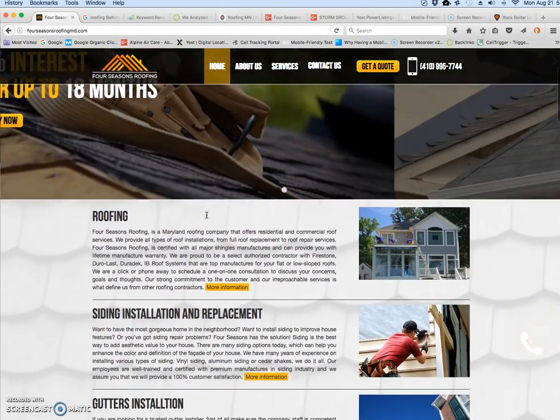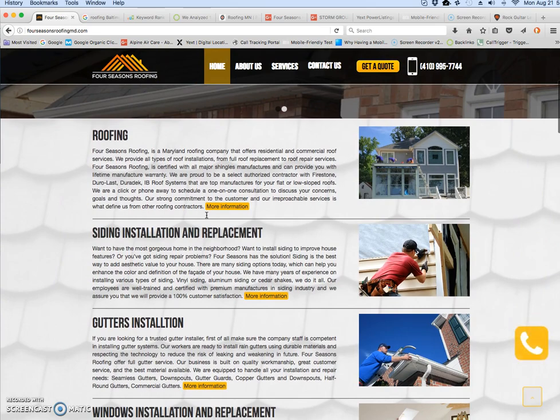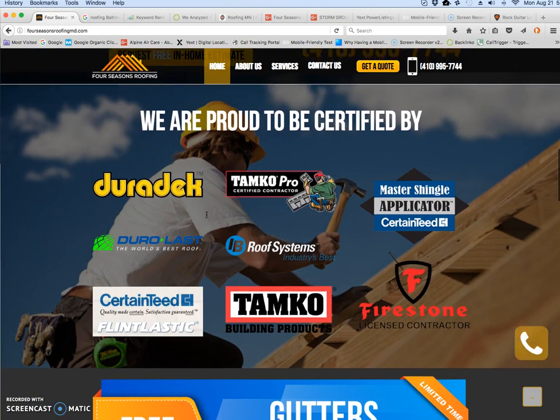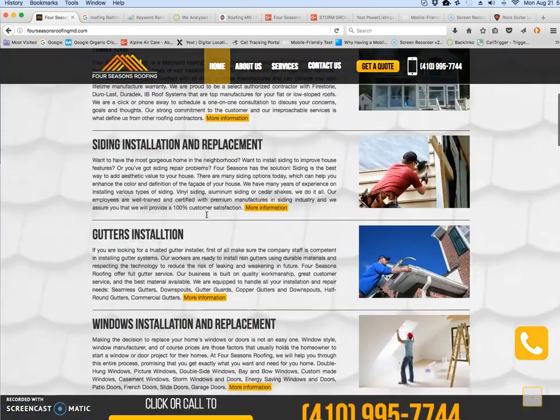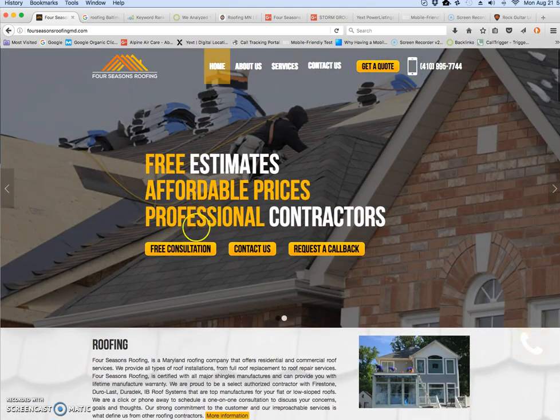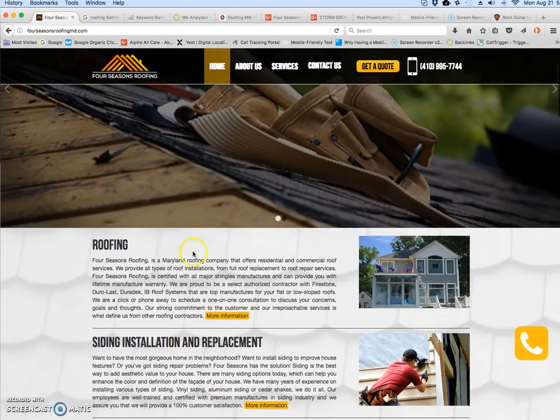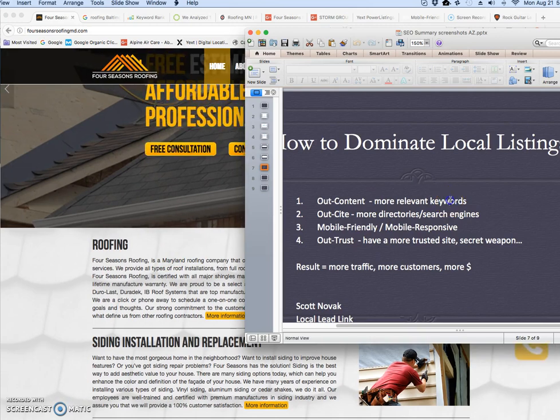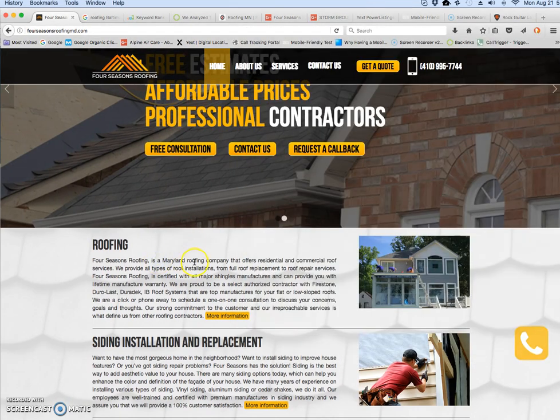Nice looking site. Like I said, not going to talk too much about design, but it's very professionally done. And you can see, just good looking use of color, space, all those things. But let's look at ranking. Again, we're looking under the hood here at the engine. So keywords. So we can scan keywords.